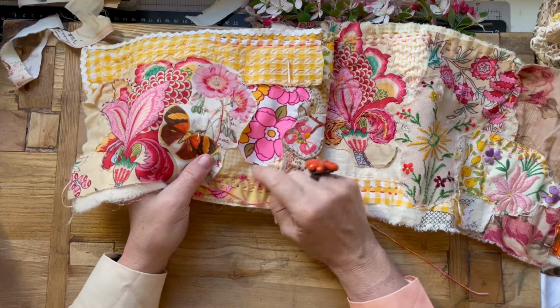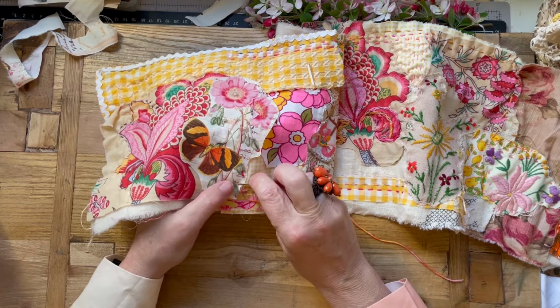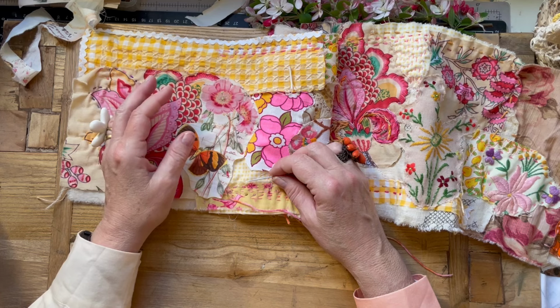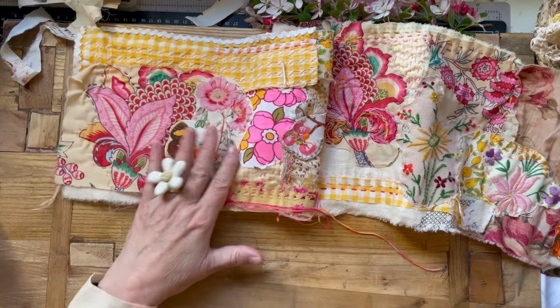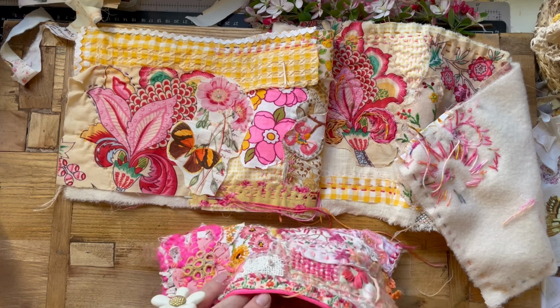Feeling I'd love to go up and do some work on there, but we will see. So many of you would invisibly stitch this and then come back, which maybe I should do. Such a beautiful piece of fabric. Let's get it down and then I can work over the top.